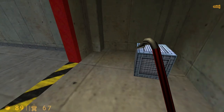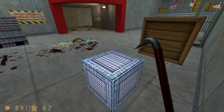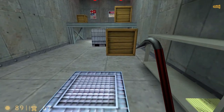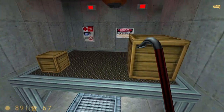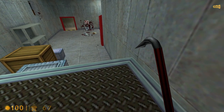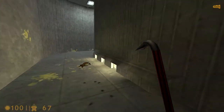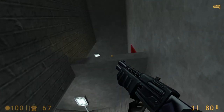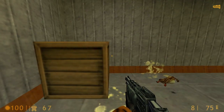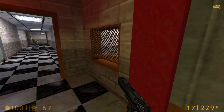Sorry, wrong direction. Thank you. Okay. F6? Yeah. Okay, let's see what's in here. Okay. Are you okay, buddy? Bring it on! Bring it on! Oh, we got our little buddies in here. Whoops!